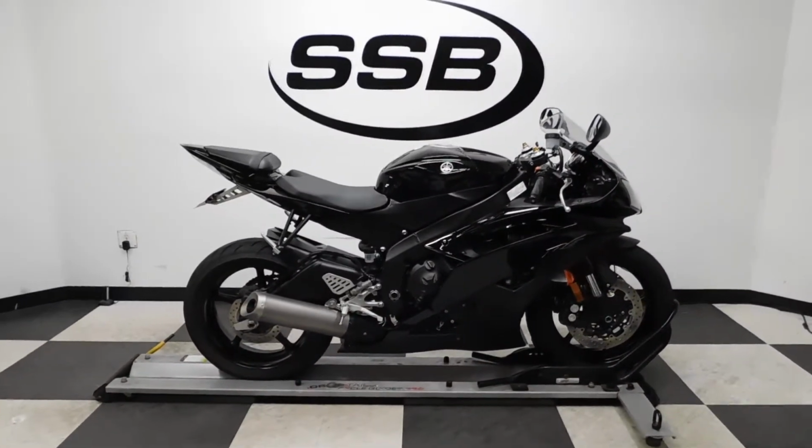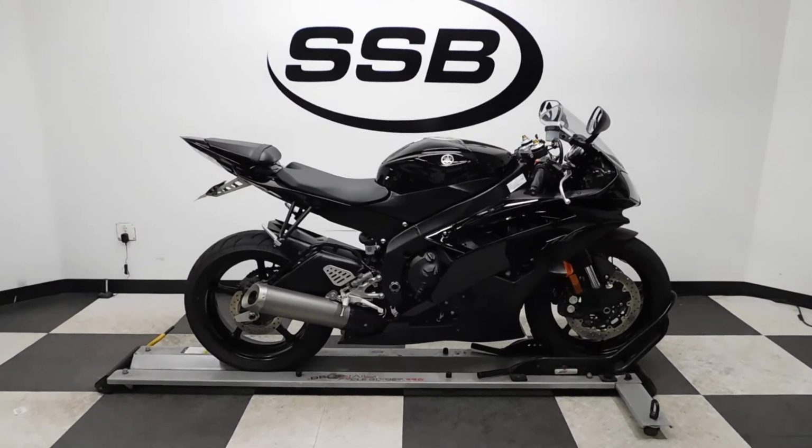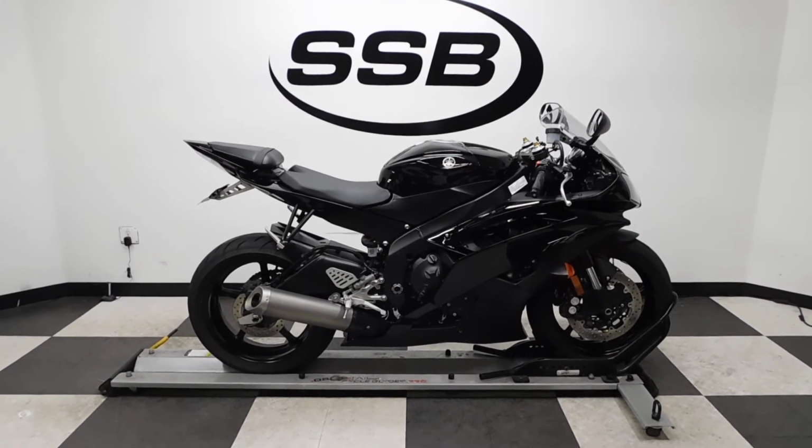This Raven R6 will be going through our pre-sale inspection. We'll also come with our 30-day, 1,000-mile limited warranty. And as long as you own this sport bike from us, you will get a discount on your parts, your labor, and of course, your accessories.